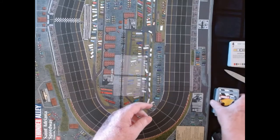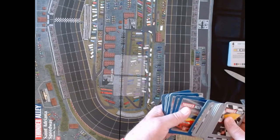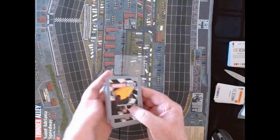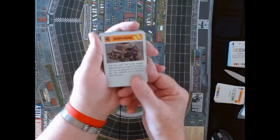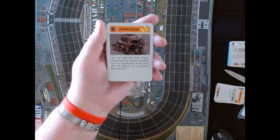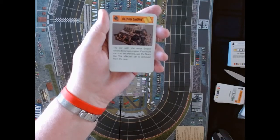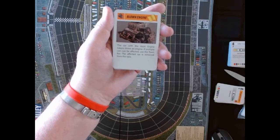And the other deck is called the event card deck. I guess at certain turns you pull one. There's one you wouldn't want to pull. A blown engine, the yellow flag. It says the car with the most engine tokens blows an engine. If multiple cars can be affected, use the team bar. The affected car is removed from the race.